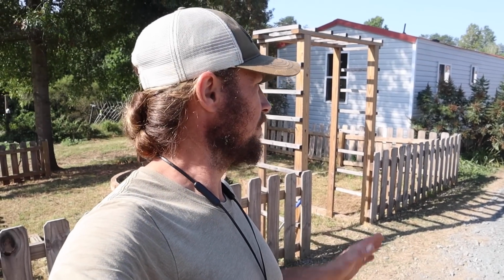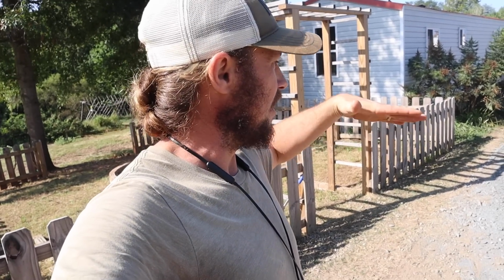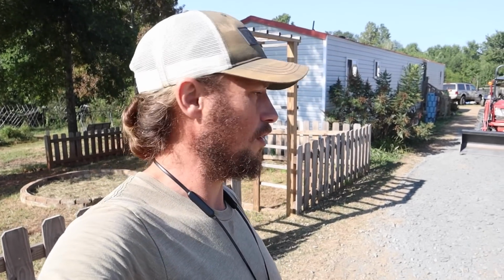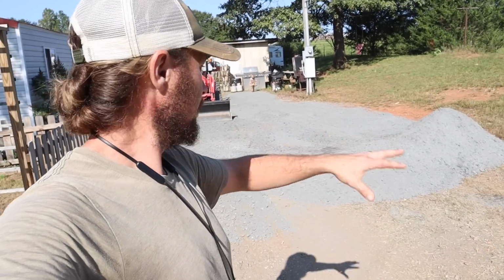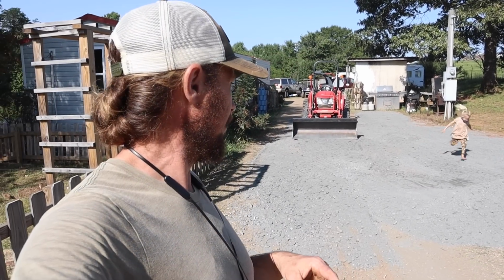So I'm going to still kind of leave a place for the water to go, but there's a divot right where the tractor's sitting that collects water when it rains, so we have a big puddle right there. So I'm gonna get that kind of filled in and leave a place for the water to go, and then the more of this pile of gravel I get moved, the more I can get in here and start really moving stuff around and getting it graded out.